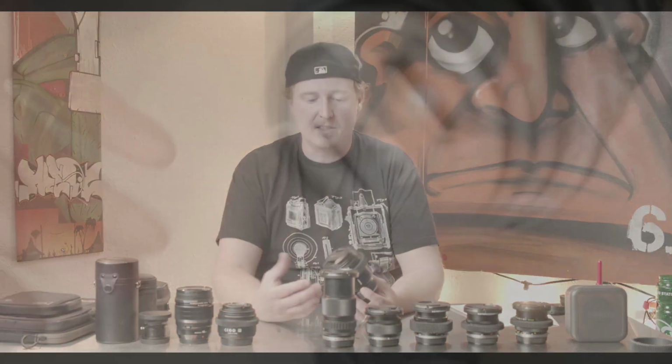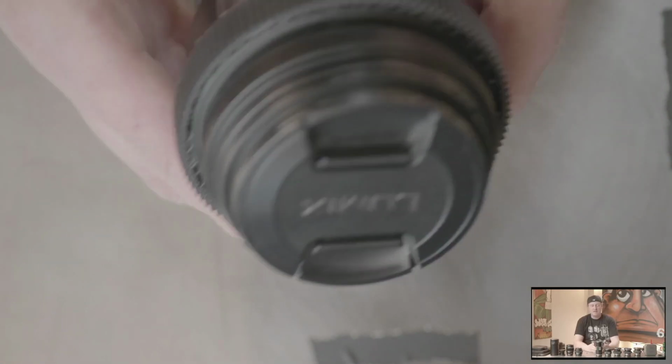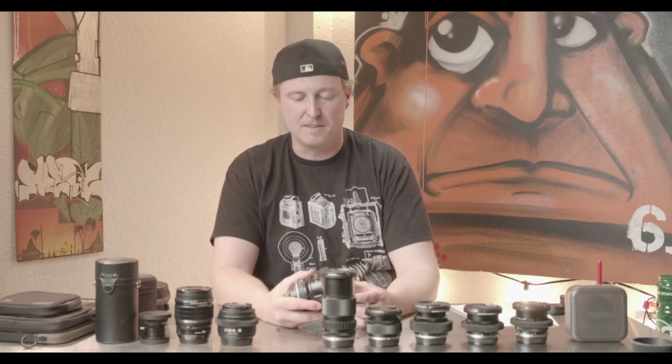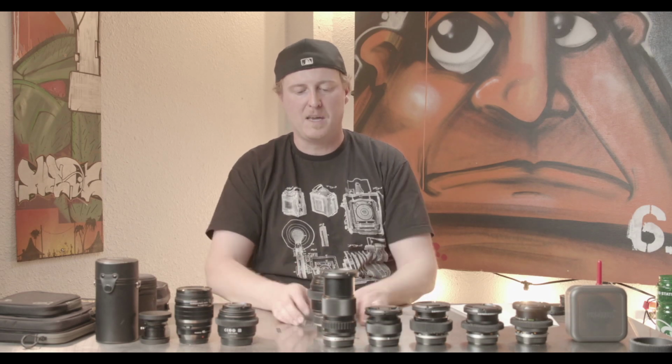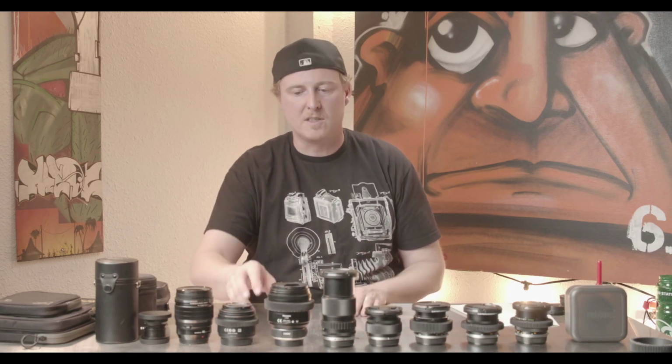4/3 lenses are almost all focused by wire from what I've seen, and that's not desirable for a lot of filmmakers, but I think what you gain in image quality from this is worth it. It also has some interesting quirks, like when you shoot it with the GH5, all of a sudden this aperture ring becomes active. So when you use it on Panasonic stuff, you can actually use it in full manual mode. Very cool lens, very cool system.